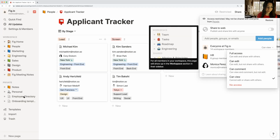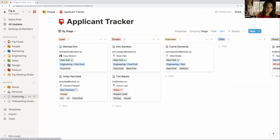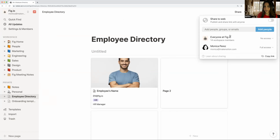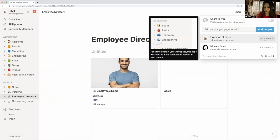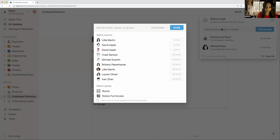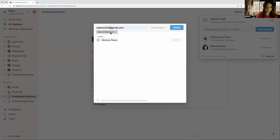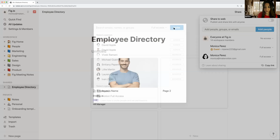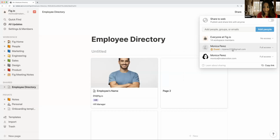If I started a new page from scratch, for example, at the beginning of this demo, we started working on a very basic employee directory. I can go into the share menu, and right now I can see that everyone at the company has no access and only I have full access. So if I wanted to share this particular page with one person or maybe share it with the candidate, I can type their email. I'm just going to put my personal email here. And I can grant this person full access and I'll invite them. And in this case, they're being invited as a guest because they're not actually a member of my workspace.